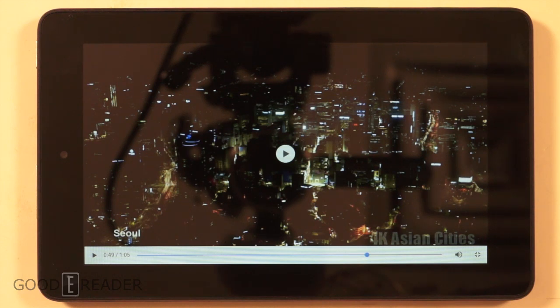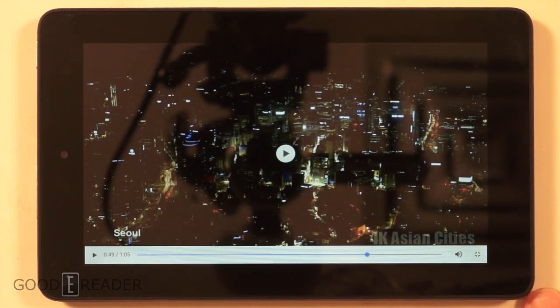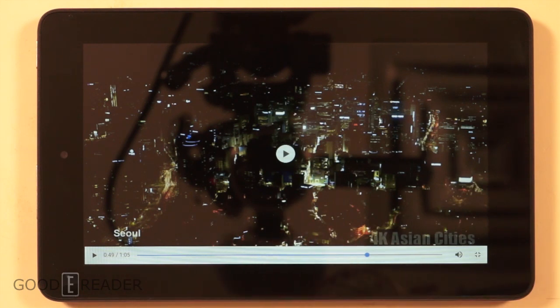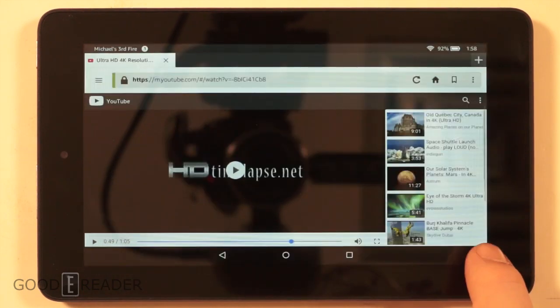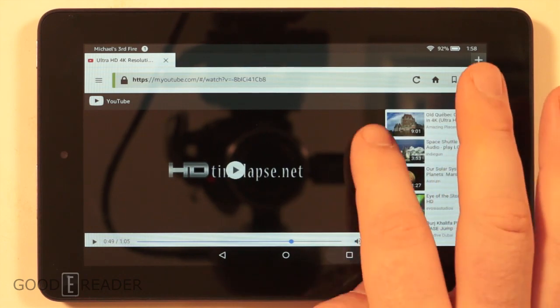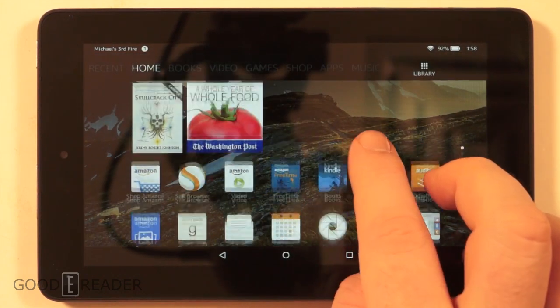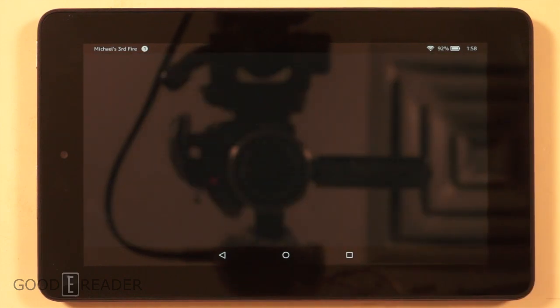The speaker is kind of drowned out because it's on the very back and we have it on a flat table. And the screen resolution is quite low, so you really don't get any of the 4K resolution because, well, this device isn't 4K. So not the greatest video experience.